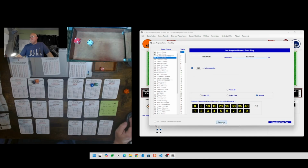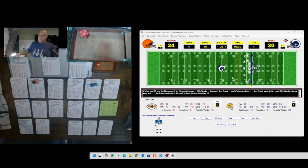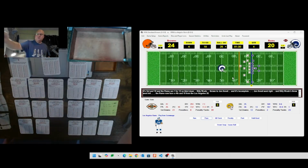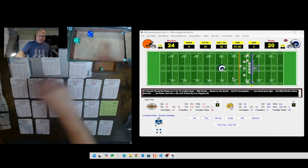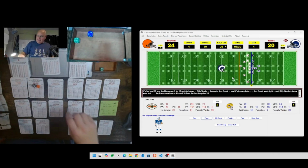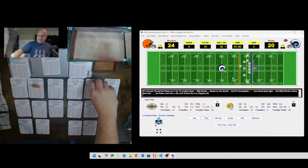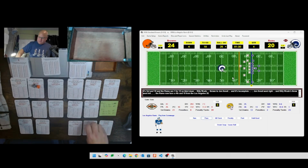All right, 4th and 10. We got to go for it here. We'll go medium pass heavy. And it's going to be a medium pass. 4 straight medium passes. All right, your defense is a 62. That's an A. 62 is an AS. We'll make it an AD. 24 is Del Schaffner, so it's going to be an AD.